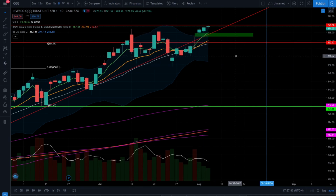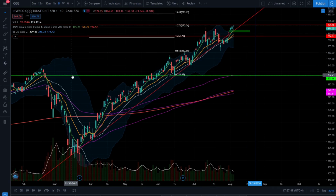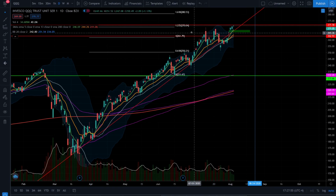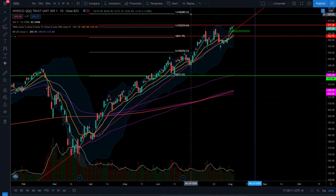Now the Nasdaq 100 is pushing up in an area where we've had no previous resistance, so there's really no reason to believe that the Nasdaq 100 is at any amount of resistance levels right now. We do have these Fibonacci extension levels, which we're now pushing out above the 1.272, which is increasing the probability that we'll go up and test this 1.618 Fibonacci level, which is way up here at $280.